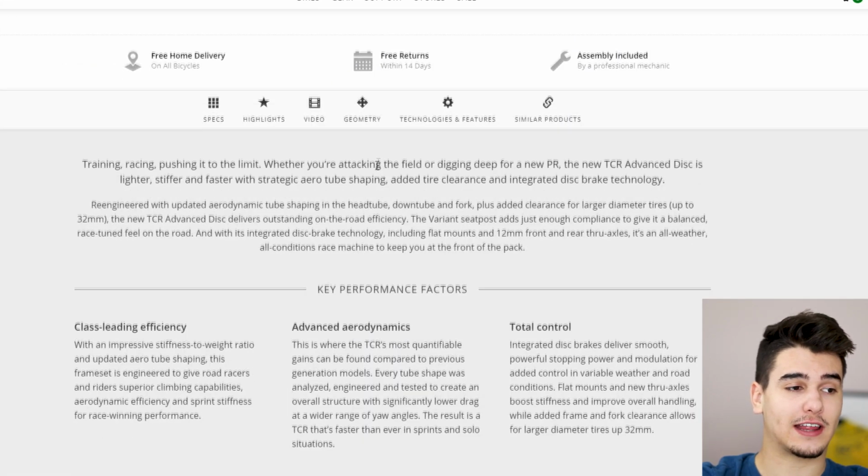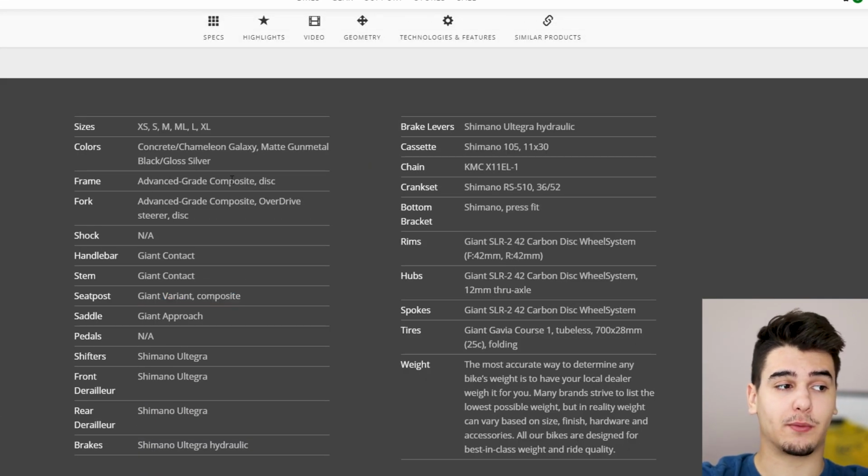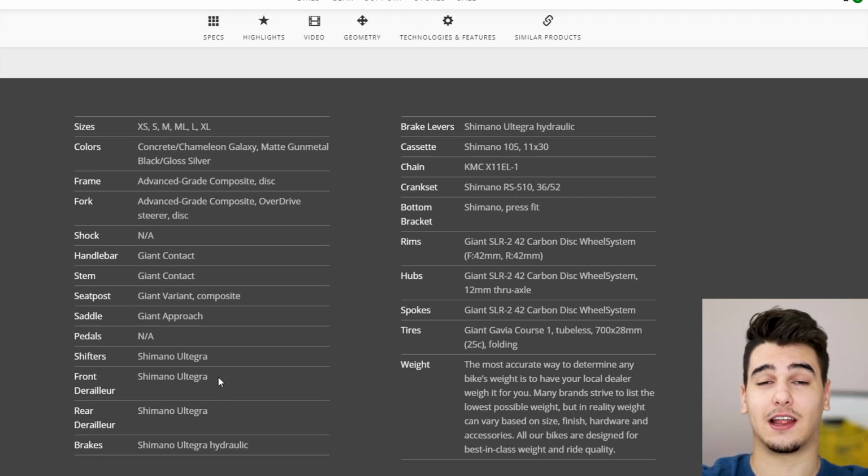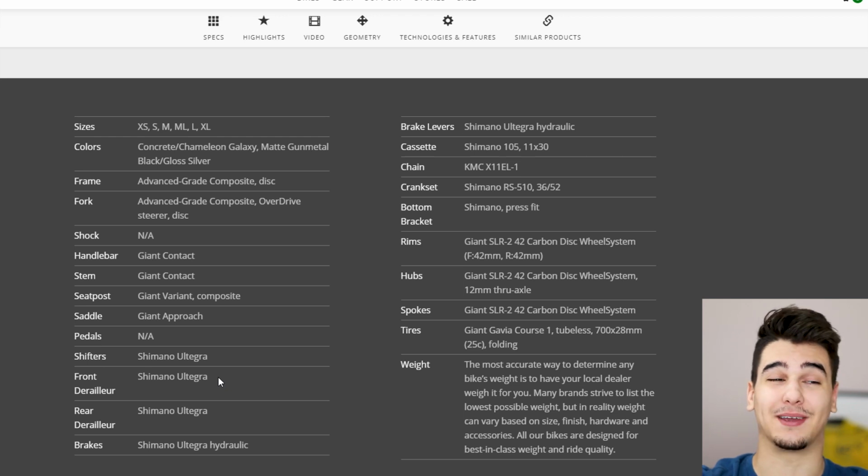But actually taking a look at the specs now, we're going to go down. Carbon fiber frame and fork, handlebar, stem, all aluminum. I'm assuming the seat post is carbon fiber. And then in terms of the shifters, front derailleur, rear derailleur, the whole groupset is basically Shimano Ultegra. I wish Giant would actually put which level of Ultegra. Now I know it's a new bike, 2021, so you would assume it's the newest form of Ultegra, but I always like to see them just put R8000. The brakes are hydraulic, so this is an 11-speed Shimano Ultegra groupset, mechanical.